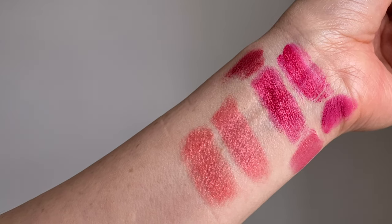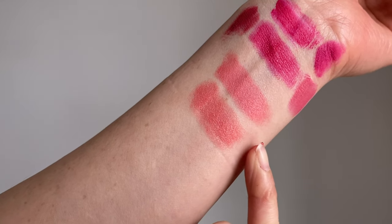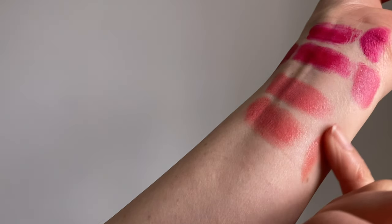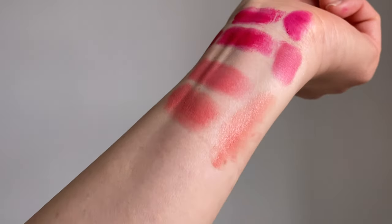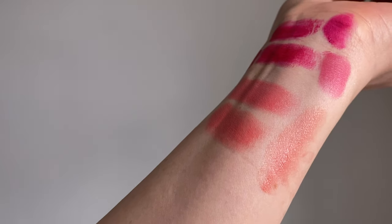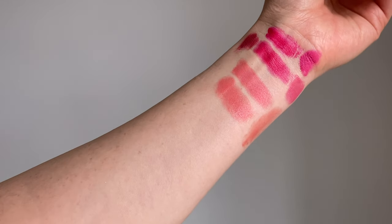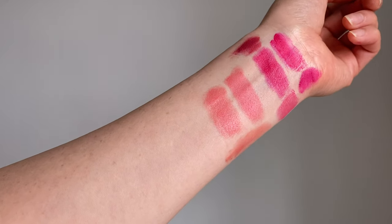Just to finish these swatches, the next one I'm going to swatch is Lip and Cheek Balm in Healthy Pink. So that one's got a bit more orange, a bit more tawniness to it than the other ones. Hopefully you can see that. The other two are definitely more pink.